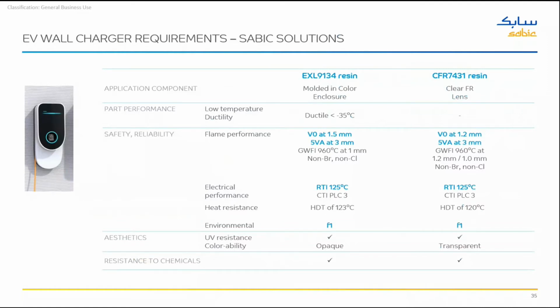Here I'm highlighting two of Specialties high gloss molding color UL94 flame rated solutions. A molding colored solution provides a cost savings, plus these grades provide a balance of impact, FR, heat, and weathering requirements versus parts that were previously painted.